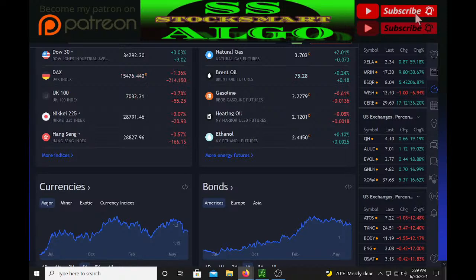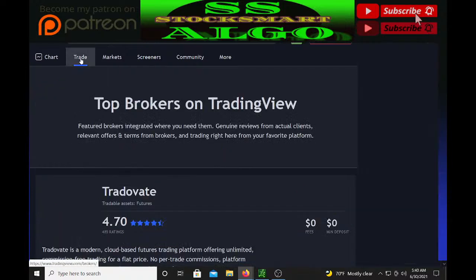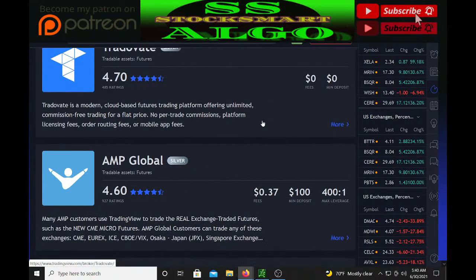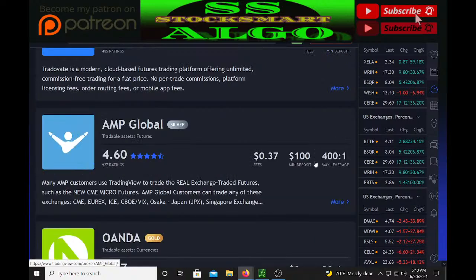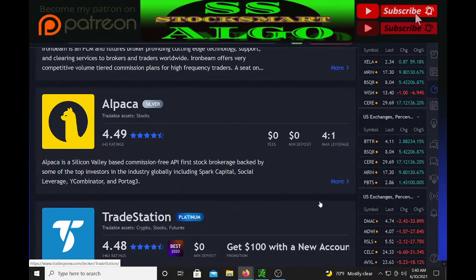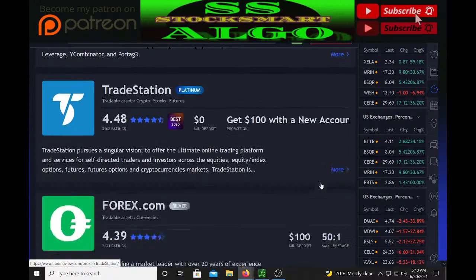Okay. So I like TradingView for its simplicity. And TradingView actually seems to be, I don't know if they're quicker, but top brokers on TradingView: Tradovate, AMP Global, Oanda. I didn't really like Oanda's platform. I mean, their leverage, yes, 400 to 1 leverage, 20 to 1 leverage, 4 to 1 Alpaca. I wanted to try Alpaca, but haven't had a need for it just yet.